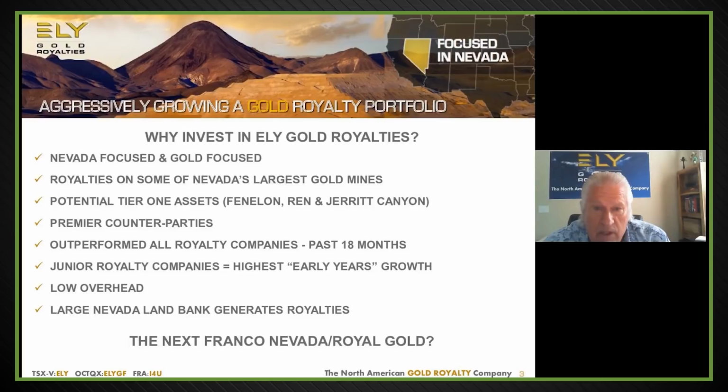Then about 18 months ago now, we started purchasing royalties, and because of our knowledge and our relationships in Nevada, we have been able to purchase royalties on some of Nevada's largest gold mines. We now have 3 of our key assets that have the potential to become tier 1 assets. That means greater than 5 million ounces.